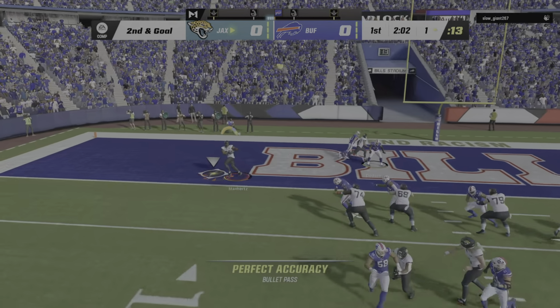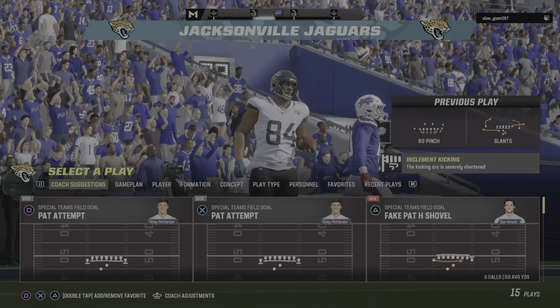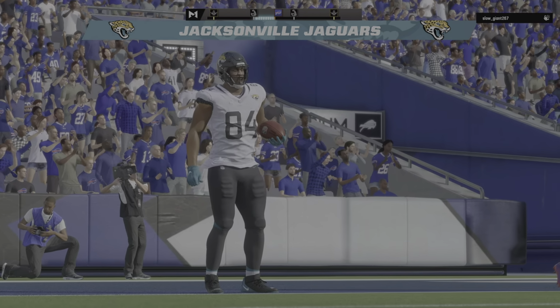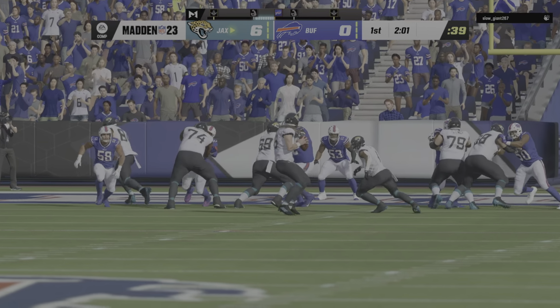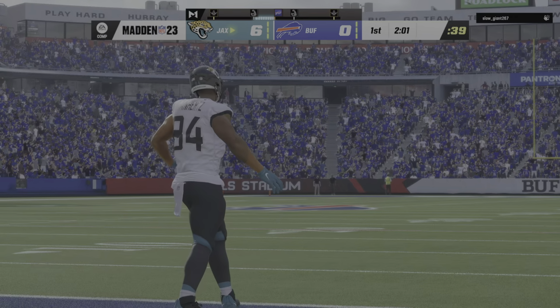2nd down and goal. Lawrence. Touchdown! Chris Manhertz. Fine work there on the touchdown run. And the Jaguars have taken the early lead on the road here in Buffalo.